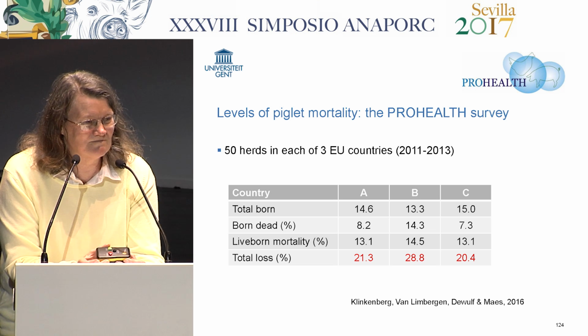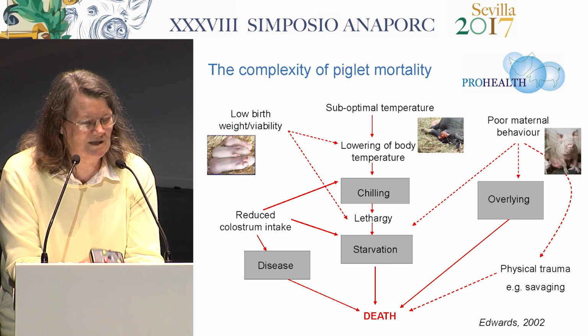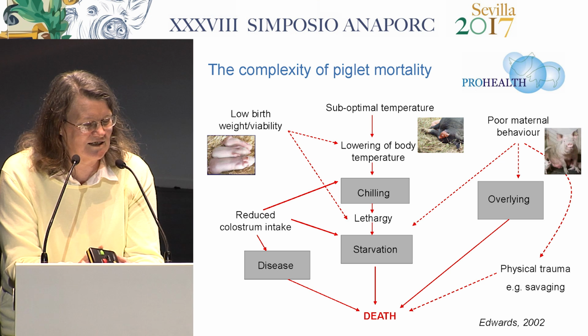When we start to think about piglet mortality, like all production diseases, we can see it's a very complex issue. The different causes of death of the piglets, chilling, crushing, starvation, infection, are all tied together in a complex way. And we can see 3 big influences which affect how much those are expressed. We have the quality of the piglet itself at the time that it's born. We have the maternal quality of its mother in terms of behaviour and colostrum provision. And we have the quality of the environment into which those piglets are born. Again, all of those things interact to determine the final level of mortality that we see.